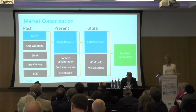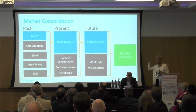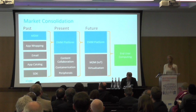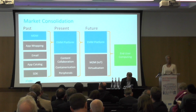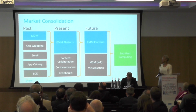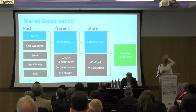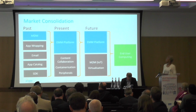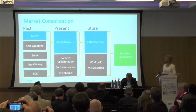So in the past, you had MDM, mobile device management. All we wanted to do really was lock that device remotely, wipe that device remotely. That was pretty much it. Then we started looking at application management. We wanted to manage those applications. We wanted to blacklist apps, whitelist apps. We wanted to look at email, give a more secure alternative to native email. So we wanted to manage your emails. And we also wanted to look at content management, make sure that was secure and well managed as well. That now comes under the enterprise mobility management banner, and that's where we are at present. And we've also got file sync and share and containerization there as well. Moving forward, it's going to be moving towards M2M, machine to machine, and the Internet of Things.